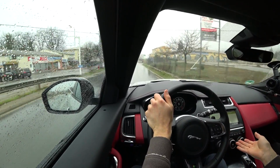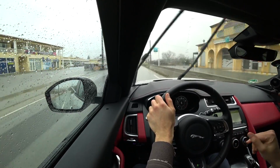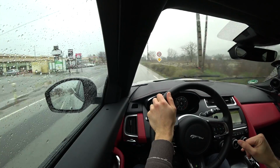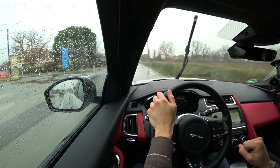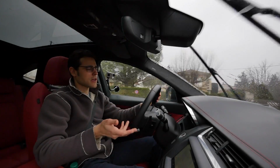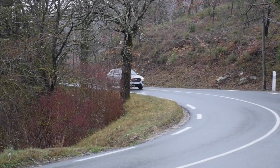Comfort is quite okay, not overwhelming, but also not bad. Quite good from the sound insulation, also when you're just rolling it. And if you know the Range Rover Evoque, yes, driving wise, indeed, it's basically a Jaguar badged Evoque.